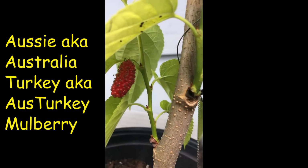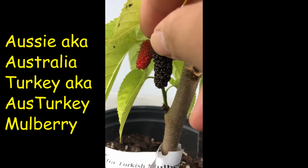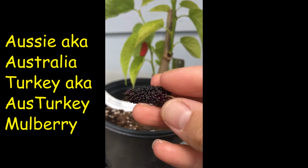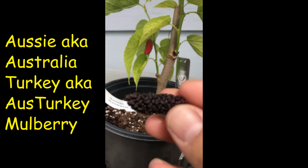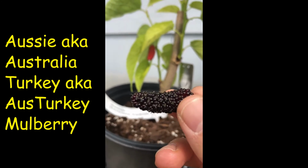You can see this one, it's not ripe yet. It's quite small. You know, they're just so pretty looking. So I promise I'll do a quick preview on how the flavor is. We are early, we haven't had a lot of sun. It's been raining this whole week. So I'll be really surprised if it's sweet.